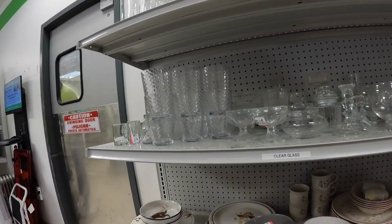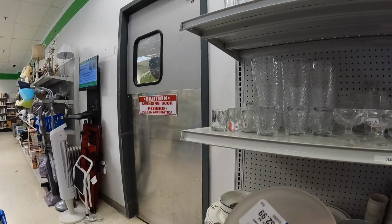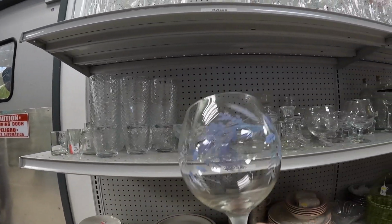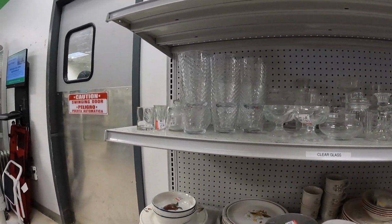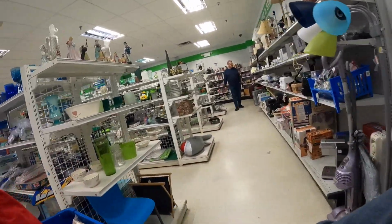Some clear glass. Just taking a once over on that because you never know. These are that false graph pattern I keep seeing everywhere, and I still cannot think of the name of it.